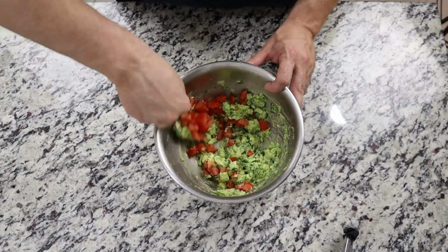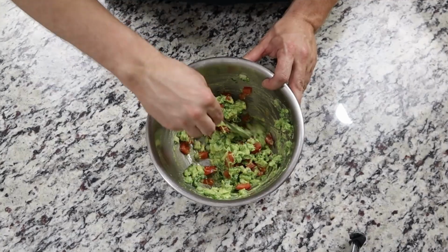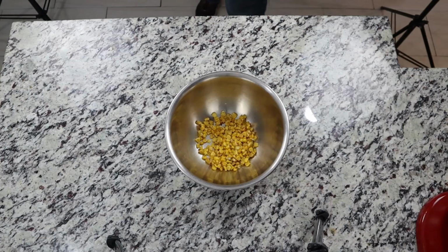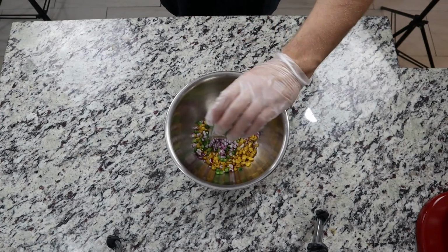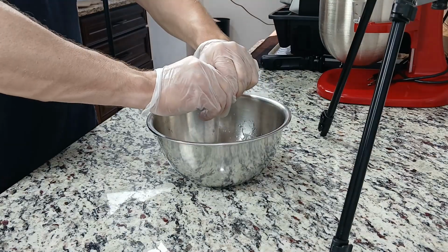So with the guacamole all finished up now, let's move on to our roasted corn salsa. And the first ingredient for that is going to be 4 ounces of corn that's been lightly browned in the oven, along with 1/2 of a diced jalapeno, 1 tablespoon of diced red onion, 1 tablespoon of chopped cilantro, the juice of 1/4 of a lime, and finally a pinch of salt. And this one's easy, just give the whole thing a stir with a spoon and it's ready to go.